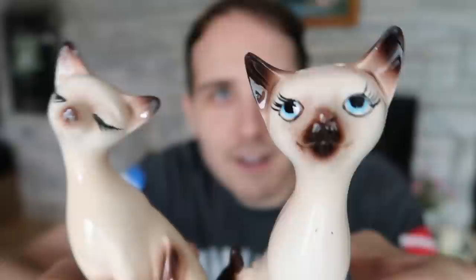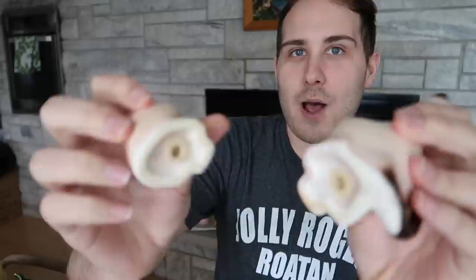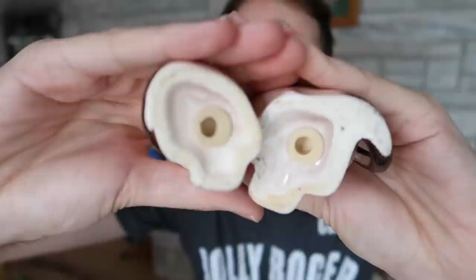So there's the pair of them, and they're in pretty nice shape without any chips or cracks. They're not marked on the bottom, but they do have their stoppers right in there. So overall in really, really nice shape. And I will stick those up on eBay right now in auction format, and I think they'll do pretty well.